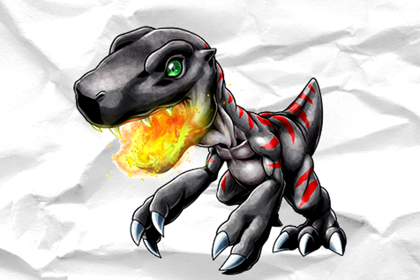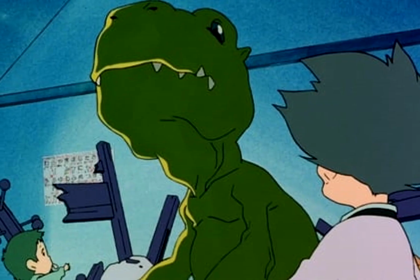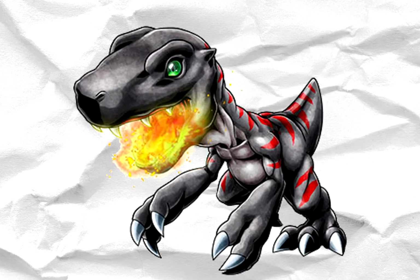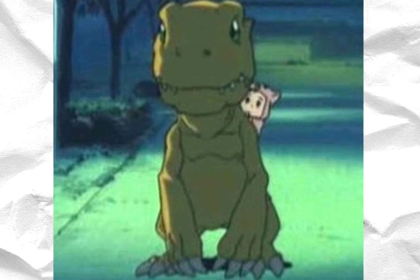Next up is one of my favorite X-Antibody forms, Agumon X. This design fills me with nostalgia. It's similar to the Agumon of the first Digimon movie. It's one of my favorite Agumon designs, and I'm glad that they brought this old design back. I wonder if this Agumon is as big as the movie Agumon.